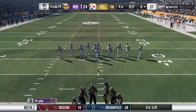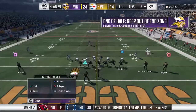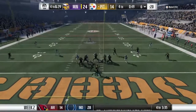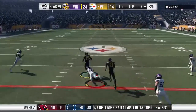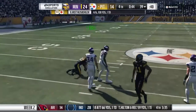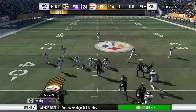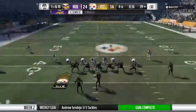All right, they're going to try and keep hope alive here on 4th down. They're going for it. Got to try it here. He's back to throw. Over the middle, hauled in by Smith-Schuster. And he'll be taken down just shy of the 40. It's a pickup of 33 yards. And it'll give the Steelers a 1st down.